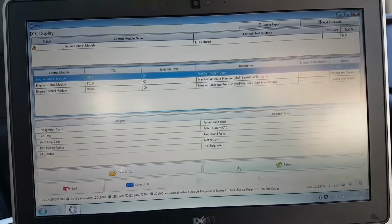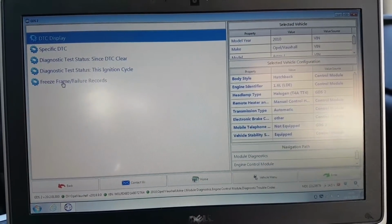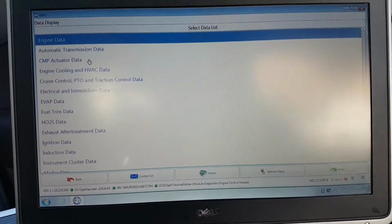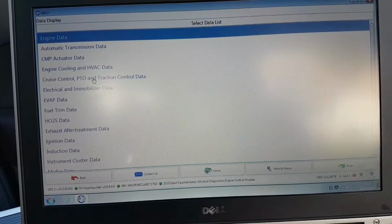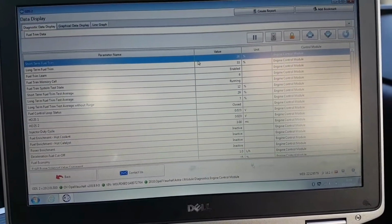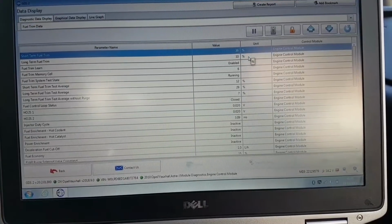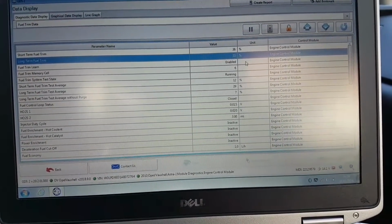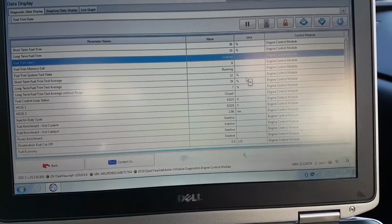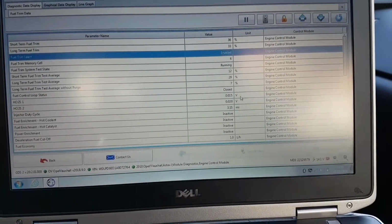Right, let's look at some live data. Let's go to data display. Let's go to fuel trim. Fuel trim short, oh dear. 36% short, 33% long-term. Fuel trim learn enabled. Short fuel trim test average 12%, average 29. Control loop status closed.